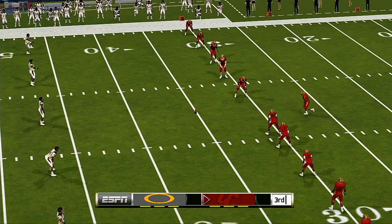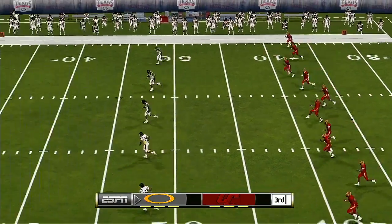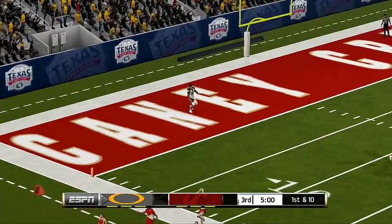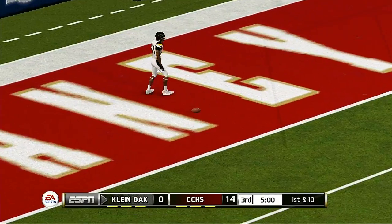All right, Reese, David, thanks, guys. Just about set to start the third quarter. And he got all of this one. Great kick. This one's going to be down in the end zone for a touchback.